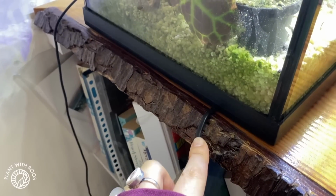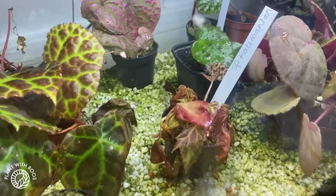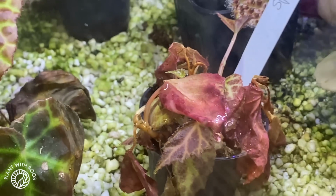Actually, I think it has something to do with the heat mat that I put under here for winter. Since then, I unplugged it, so should be better now. So it looks like that one might be coming back, actually. Can you see that? There's a new leaf that looks happy. So maybe it was the heat mats and it's recovering now.